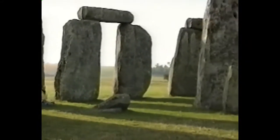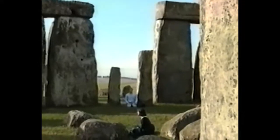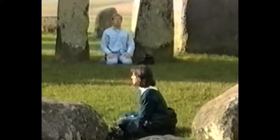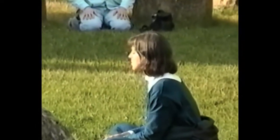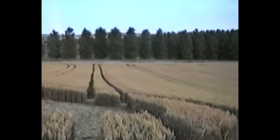Now, back at Stonehenge, we went there with a group of people, and after about an hour, all of them left except for me and Kathleen. This is Kathleen. So she and I stayed there for 45 minutes, all alone in Stonehenge. And we had that fantastic meditation together.